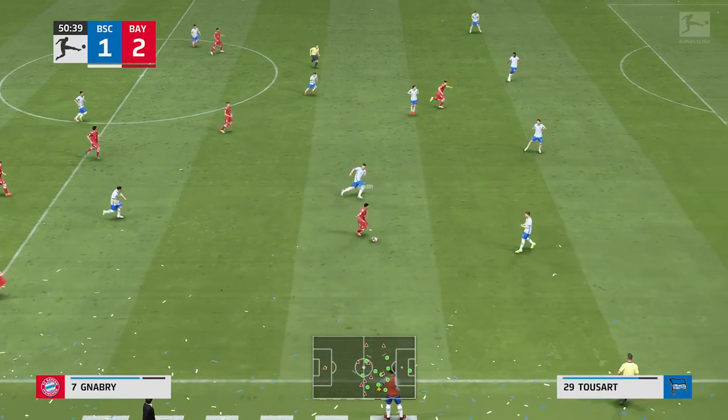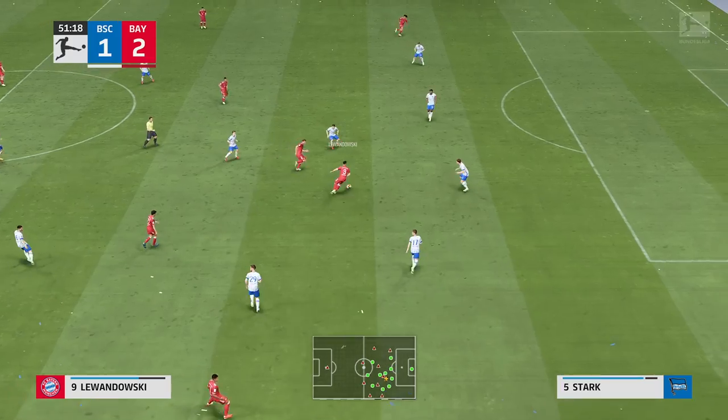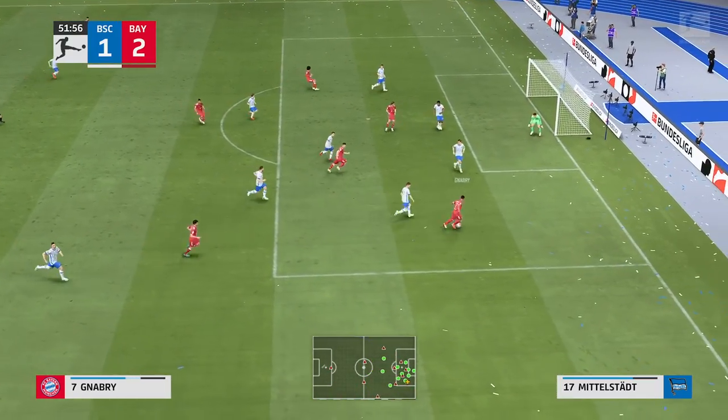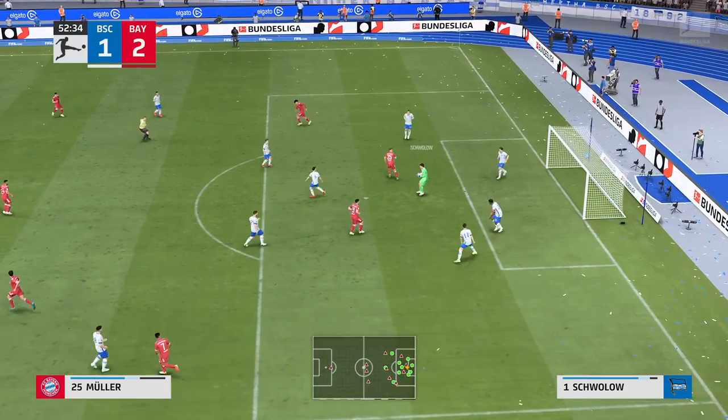Serge Gnabry. Well, potential danger. Lewandowski. Müller! Oh, body in the way, crucially.